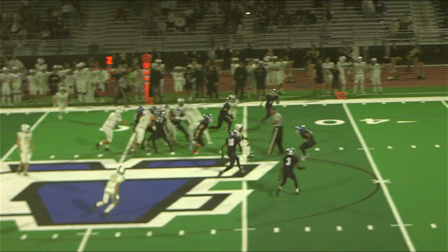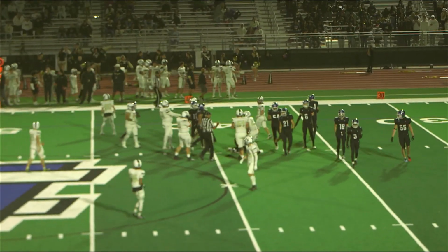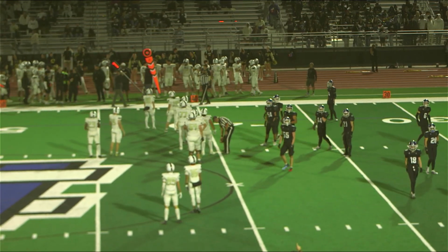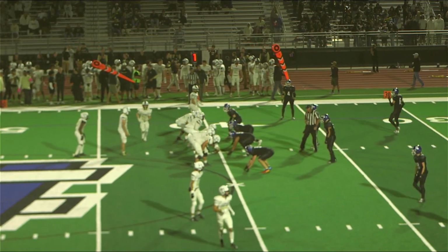Handoff here to Perry, right up the middle, a good move. Perry deep into the secondary, finally tackled down at the Canyon View 40. So another good burst, a 15-yard run. And they're just going to continue to run this clock down as we approach under 4 minutes remaining.